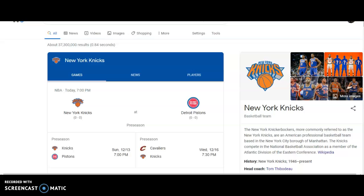All right, so y'all, we don't have a lot of time, and I know you don't have a lot of time, so let's get right into it, right? We're going to break down and look to decode today's preseason game between the Knicks and the Pistons, right?